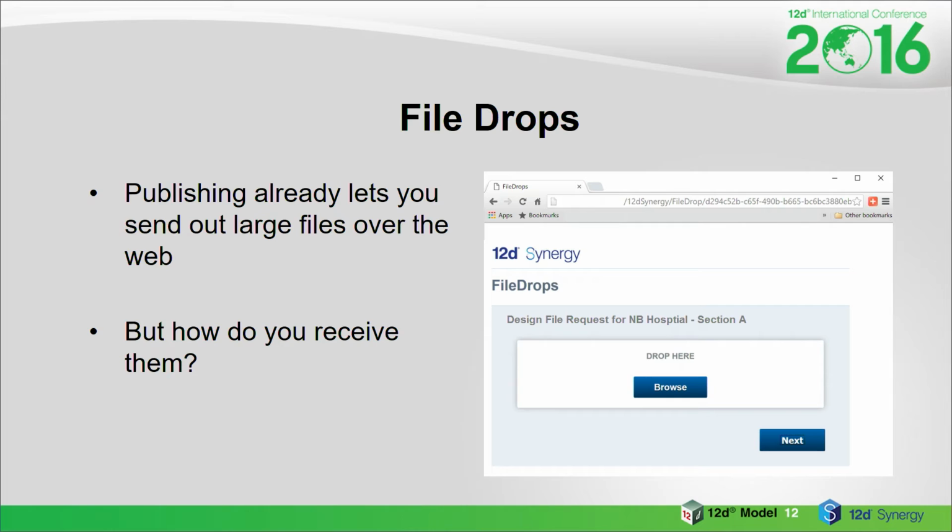We introduced a system called file drops, which follows a system in version 2 called publishing. And this really addressed the problem of getting data out to people. If you've got a large data file, you can't send that by email because most of the time email limits are about 20 megs. And again, unless you want to go out to a third-party system like Dropbox, what are you going to do? So publishing was there to basically handle that for you by sending out a web link in an email.